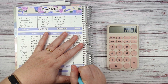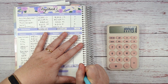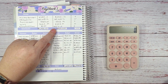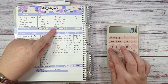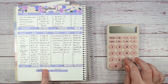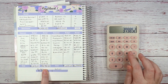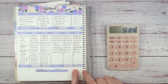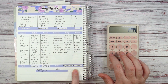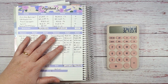Okay, so there was a spending amount of $1,774.91. There we go. So now I can take the actual income, $8,817, minus the actual fixed expenses, $3,798.52, and minus the variable expenses, $1,774.91. There we go. A little tongue-tied there.